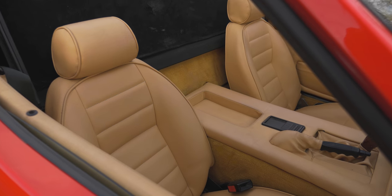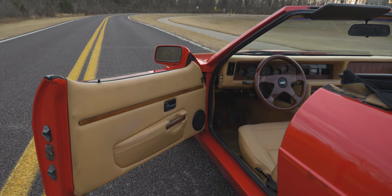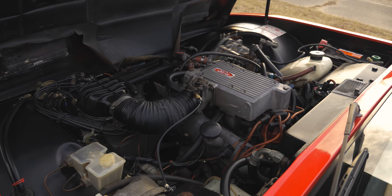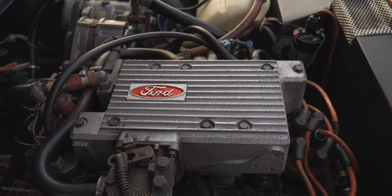Going further, you can tell this car does have a 4-speed manual transmission by the shifter in the giant center console, which is about a foot wide. And then up front, that transmission is connected to a 2.8-liter Ford V6. Which, from what I can see on the internet, is basically the same engine you could get in the 80s Ford Rangers and Bronco 2s, the 2.8-liter V6 in them.